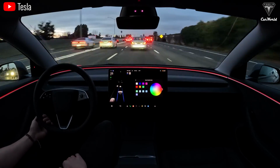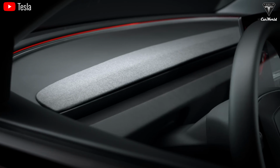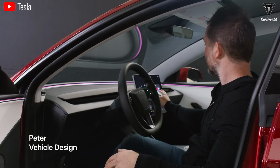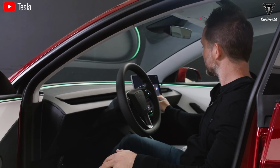There might be controversy as this updated Model Y could eliminate the stalks behind the steering wheel for gear shifting and turn signals. Similar to Model 3, turn signals are controlled via buttons on the steering wheel, and gear shifting is done through the touchscreen.